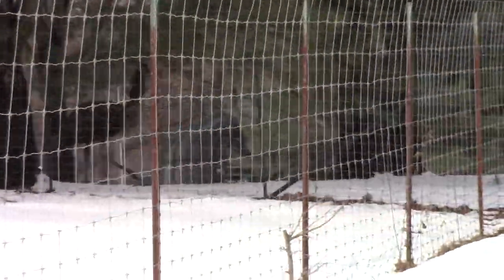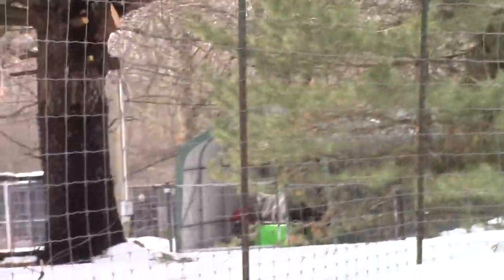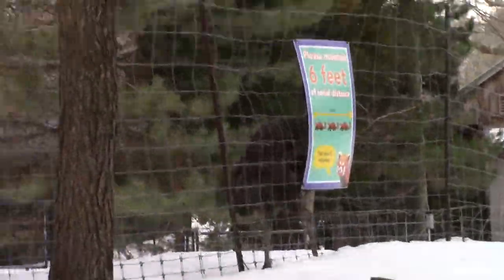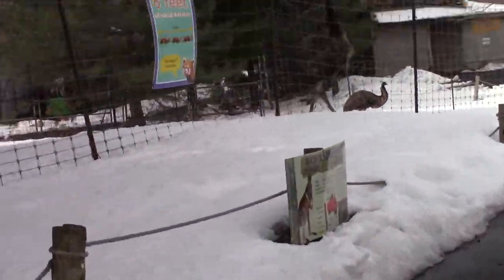What we've got here is an Australian emu. A ratite. Is this emu or emu? Emu. Emu. That's what you're gonna say. One of the largest flightless birds on Earth. Why am I speaking in an Australian accent? Because you like seabirds. Yes, I do like seabirds. There's the other emu.